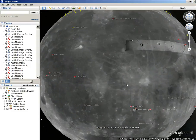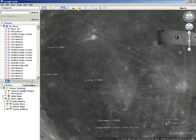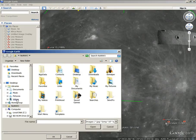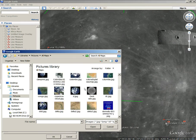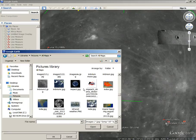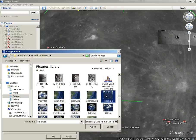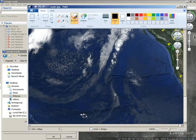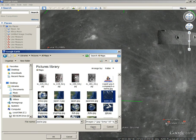Okay, so I'm going to reverse that image. See how Kepler's got this fish-looking shape around the outside? It looks like a fish, kind of. I'm going to zoom in on this area, and I'm going to hit my overlay button, browse, and look up Kepler. Right here, right click it, open with Paint, so I can flip it over, flip horizontal, there we go, save it, close it, and then hit open.